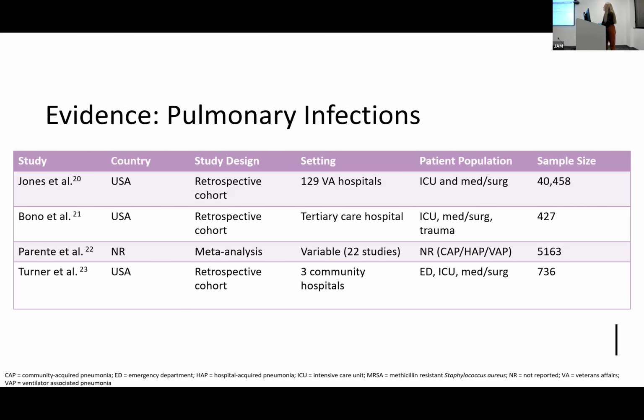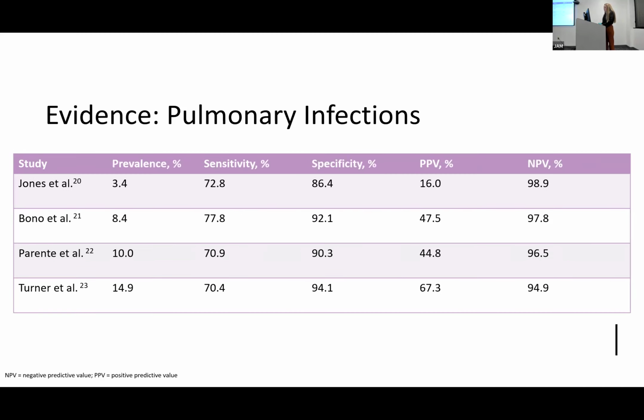So this is just an evidence table here to demonstrate that, yes, we're aware of what we've learned from our use of MRSA NAIRS PCRs in reducing or avoiding MRSA therapy in the case of pulmonary infections. So we can see studies with sample sizes as high as 40,000 and a few meta-analyses, all with really consistently high negative predictive value. So up to 98%, even as low, but still a very high number, almost 95%.